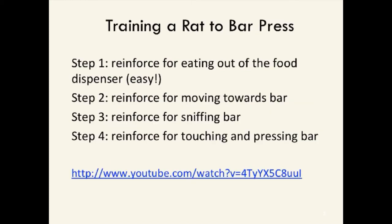So we're going to look at training a rat to press a bar using, again, the Skinner box. And we're going to see that there are 4 steps. The first step is reinforcing the rat for eating out of the food dispenser. You'll see that that's really easy. It just has to go over and smell the food and eat it. Step 2 is reinforcing the rat for moving towards the bar. Step 3 is reinforcing for sniffing the bar. And then step 4, reinforcing for touching and pressing the bar.